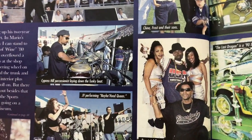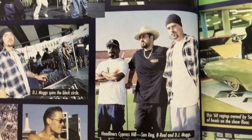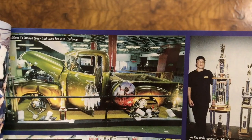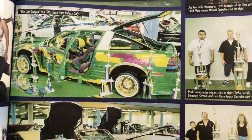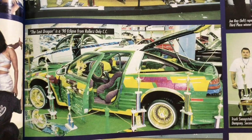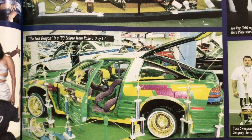Hey, we have a Rapin Forte, Cypress Hill. Again, a nice truck. I have no idea what that is. Oh, that's an Eclipse. Cool.